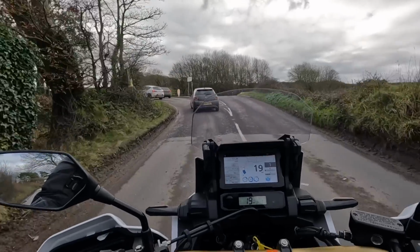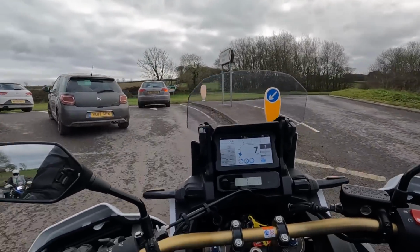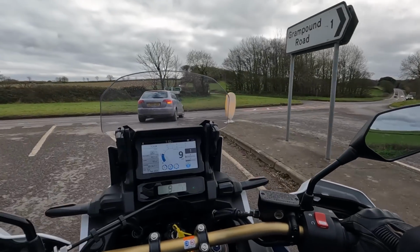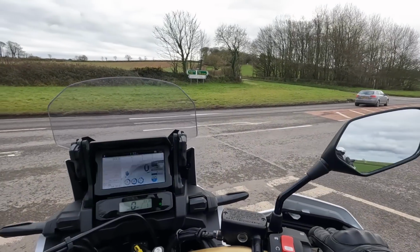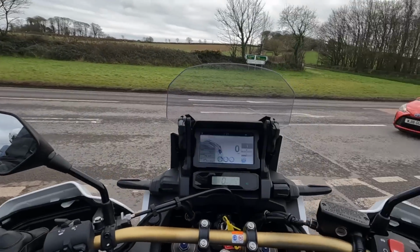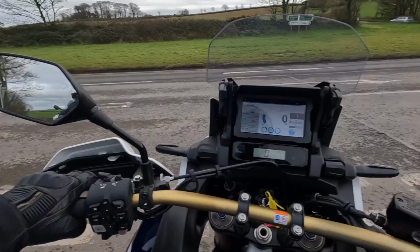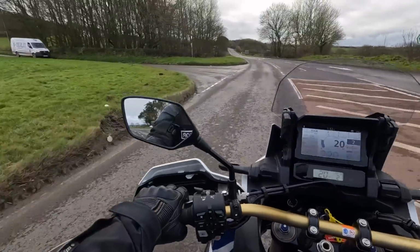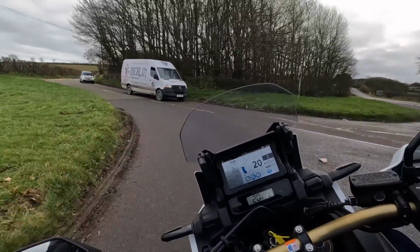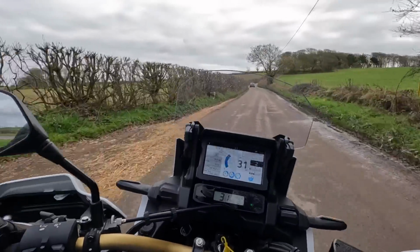But what is nice is the connection that you feel with the brakes, and when you put them on, the whole bike does dive. I should show you here, it does dive quite a bit, but it doesn't bounce up as quickly as you would think it would. When it bounces up, it feels like it's got a bit of damping on there. It feels like a controlled bounce back, so it's not going to bounce back out of control.